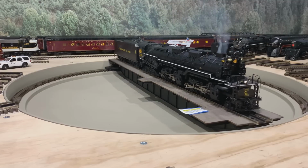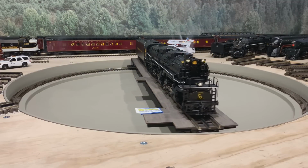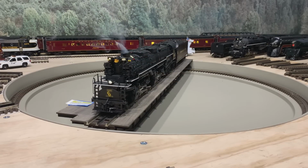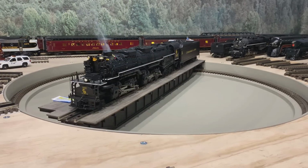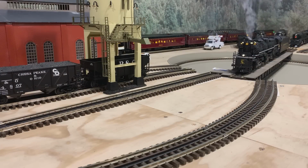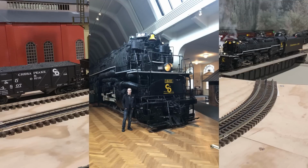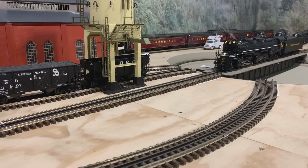This engine is modeled after the C&O Allegheny that's preserved in the Henry Ford Museum in Dearborn, Michigan, which is only about 25 minutes from where I currently live. I saw it as a little kid growing up and was blown away by its sheer size. And I saw it again about a year ago, and guess what? I was still blown away by how large this locomotive is.